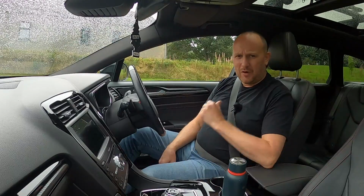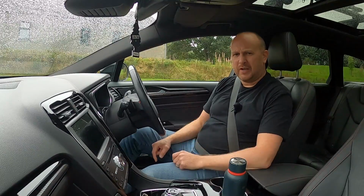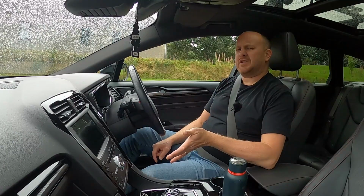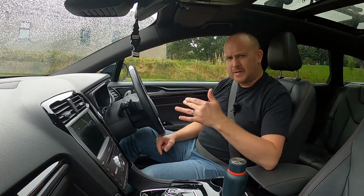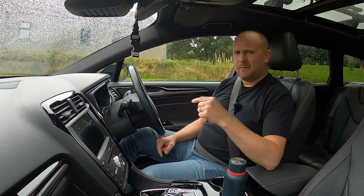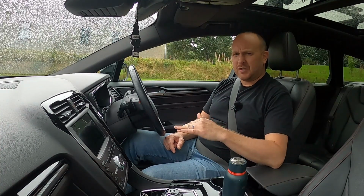You're watching Car Babble, I'm Ewan, and this is the Ford Mondeo, the ST-Line Edition from 2019, and it's eco-blue diesel. And I love estates, and we would still have an estate if it wasn't for my wife wanting an SUV. But this one is a special one because it's the last estate that's diesel that Ford will probably ever make. This Mondeo was discontinued in 2022, so you can't actually buy it anymore.